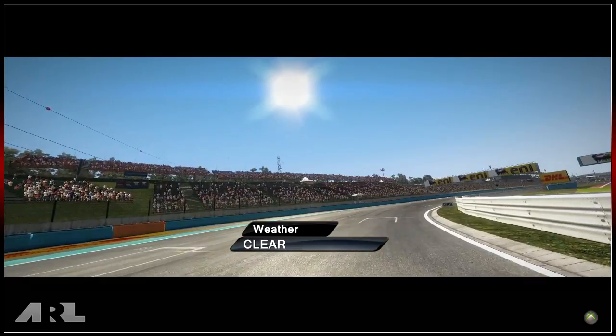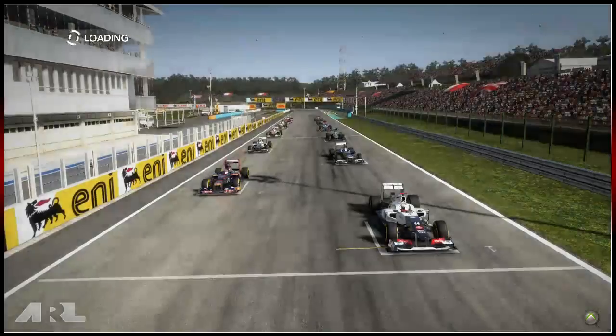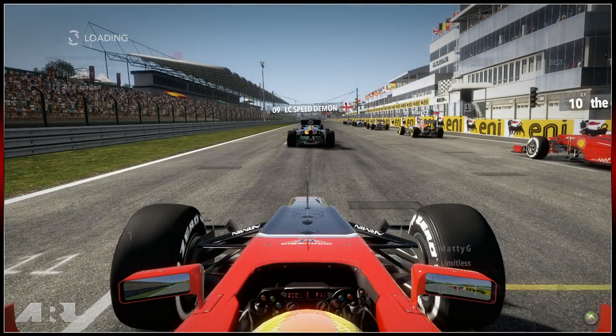It's round 10 of the ARL F1 2012 Championship. It's xMattyG and RapidScorpion commentating. We've got sun in the sky once again, and the only thing missing is Noble 2909.